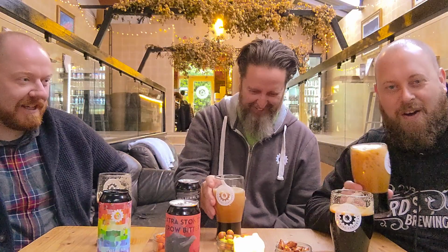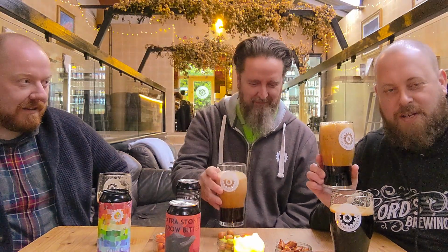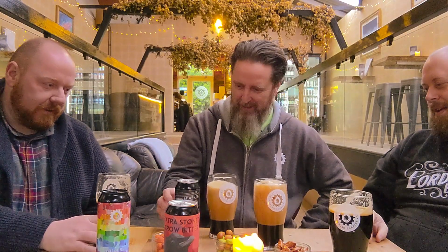There are two glasses of foam. This is typical Lord's Brewing Co. If you're coming here for high class beer stuff, your worst case scenario is handing a beer to another brewer and then it turning into a foamy ice cream. But that's how we roll on the Lord's Brewing Co channel. It'll get there, don't worry. Calm down. They get a bit excited, don't they?